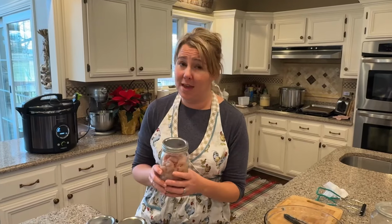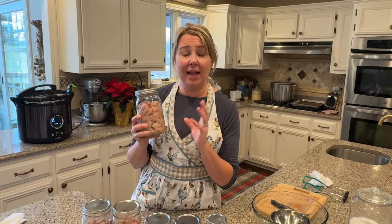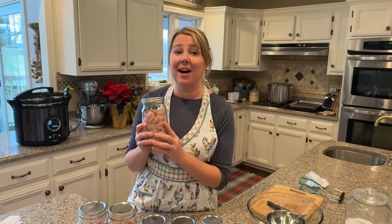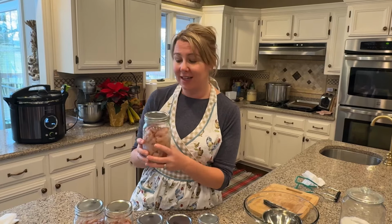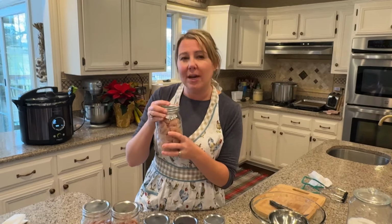You want to make sure that you don't crank this on as tight as you possibly can, because this jar will explode in the pressure canner, and then you'll have broken pieces, and obviously your product will be ruined. So you want to make sure that air can go in and out just a little bit.